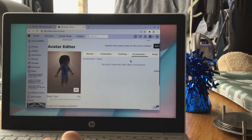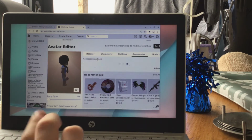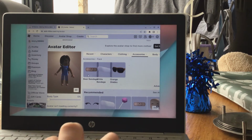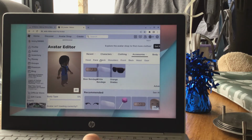accessories. I don't have any back accessories. I've got so much face, no belly in the face. I've got one, two face, because the other one is Robux. I've got this plaster and that bear one to go in my bear suit. Accessories.